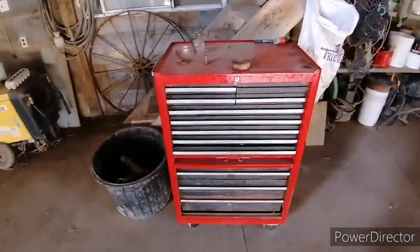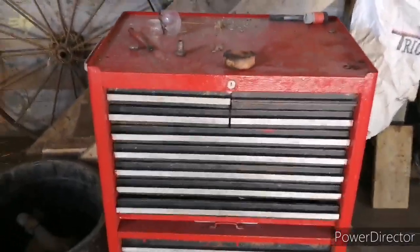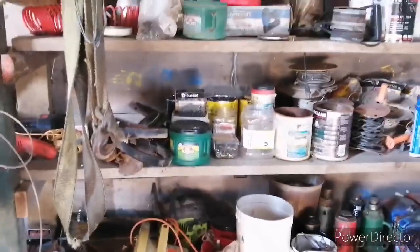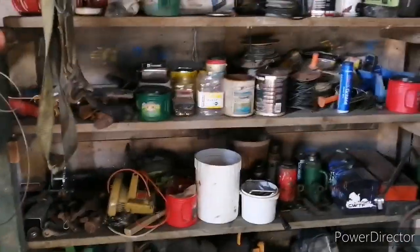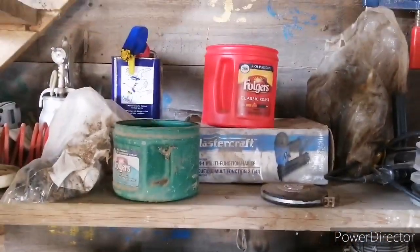This is our tool chest, and Mason painted it. That old fireplace, or that stove, is back here. We're still going to keep it though. But look at this storage. All those things up off the ground, organized. I still have a lot of coffee bins, but at least now I know what's inside them.